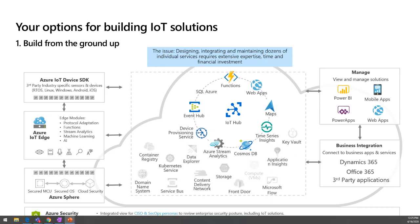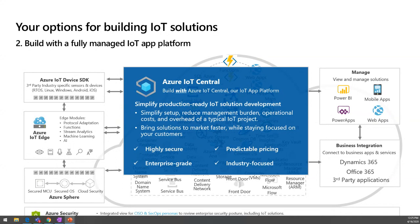That is if you really want full control of what your application is going to be and have the team to do that. What IoT Central is, it handles most of the device management, a lot of your overhead, a lot of those services for you, because it's a fully managed IoT app platform. So you can build with IoT Central and you can customize it too. I'll show you that in a moment.